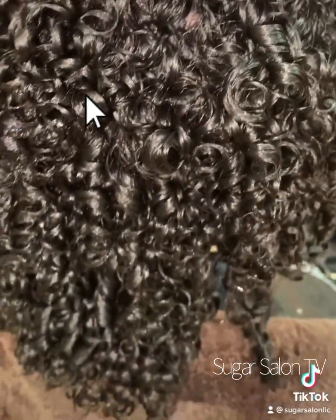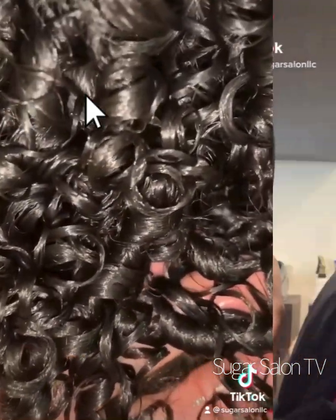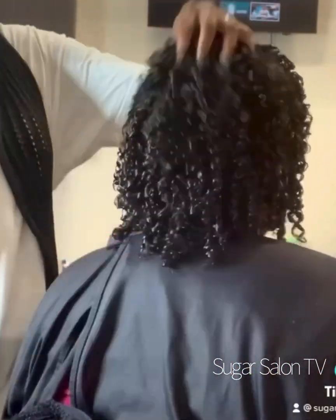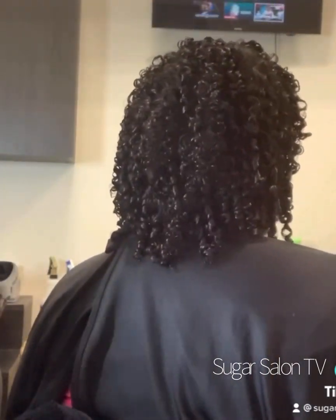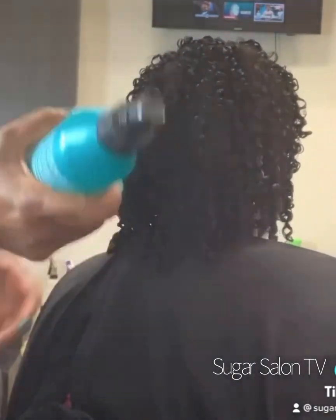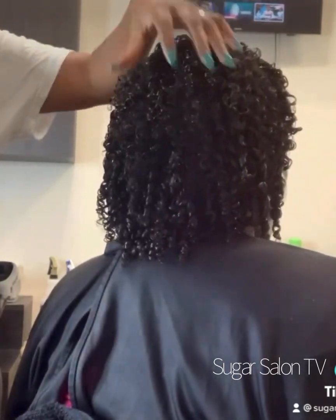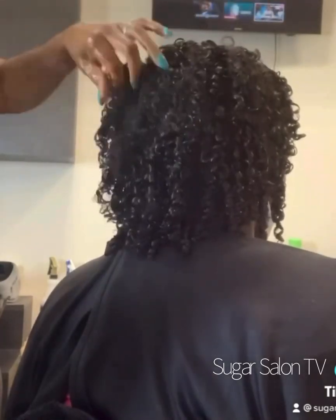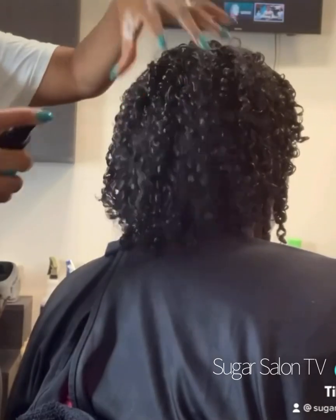So I do perms and curly perms. On European hair type, it's called a perm. On African American textured hair type, we call it a curly perm. But I offer them both. I have years of experience with all hair types with these curly perms. If you look on my online booking, you will see that I have it separated by the hair type for these.